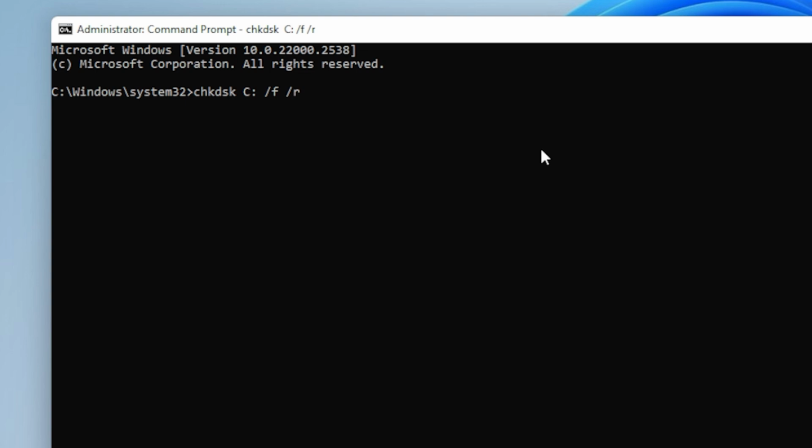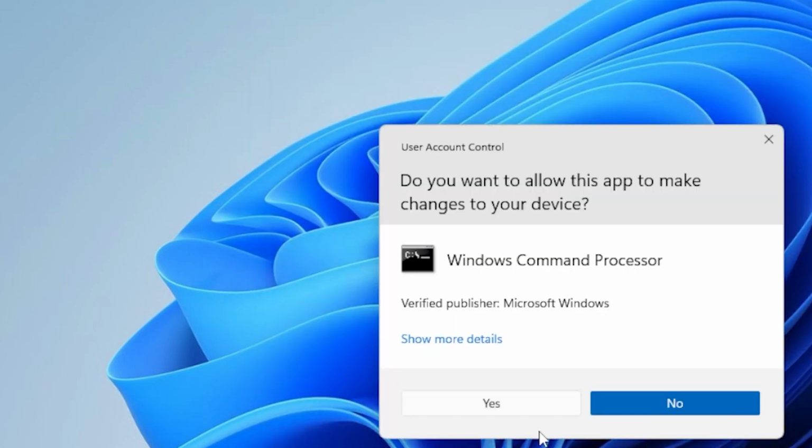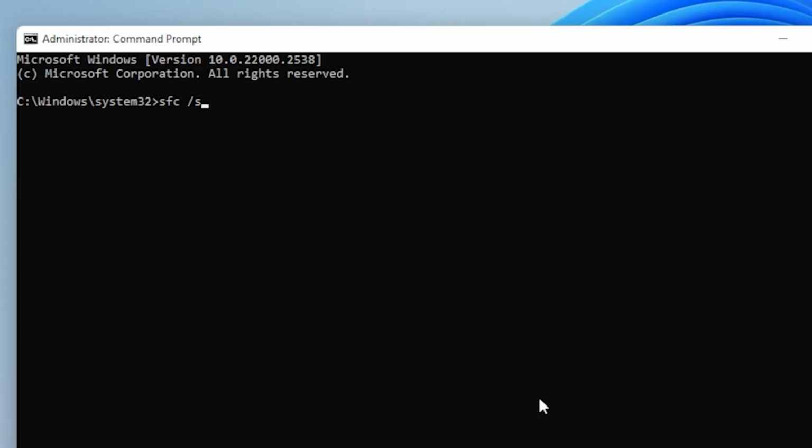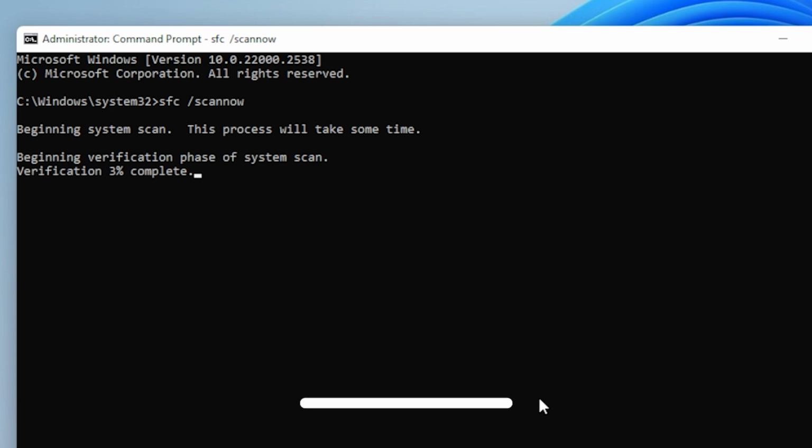If CHKDSK still gets stuck, let's try checking for corrupted system files, which can sometimes cause the issue. You can use the System File Checker tool, also known as SFC. Open the command prompt again as administrator and type this command: sfc /scannow. Hit Enter and the tool will start scanning for any corrupted system files. This may take some time, so be patient. If it finds any issues, it will attempt to fix them. Once that's done, restart your computer and try running CHKDSK again.